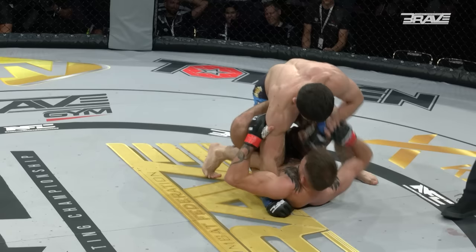I always get a little bit nervous when somebody with terrible knees. I always get a little bit nervous when I see a heel hook. Knees.